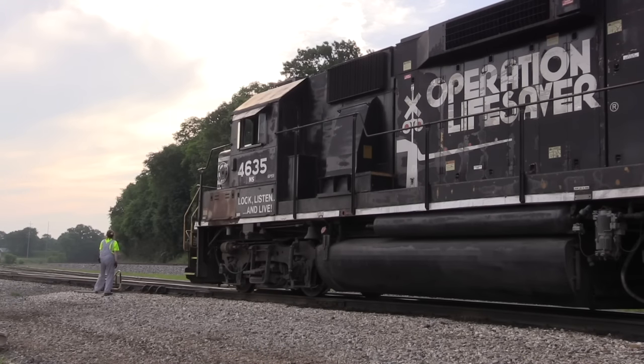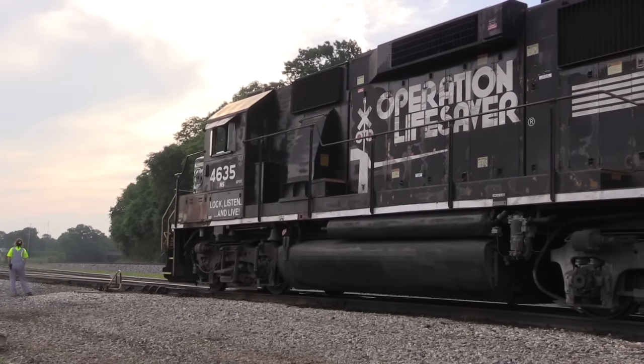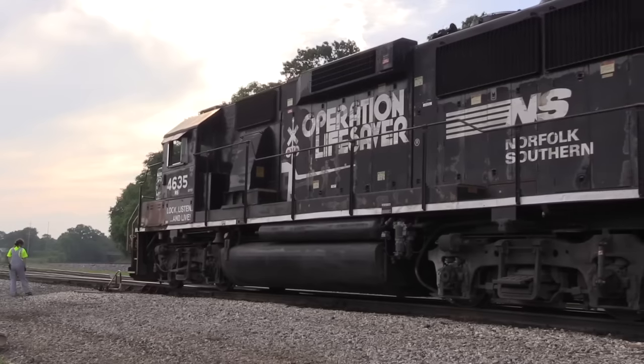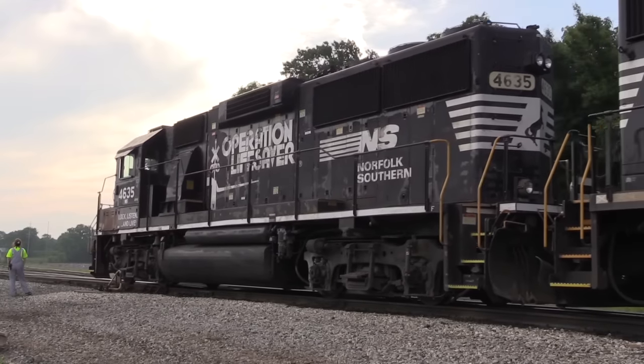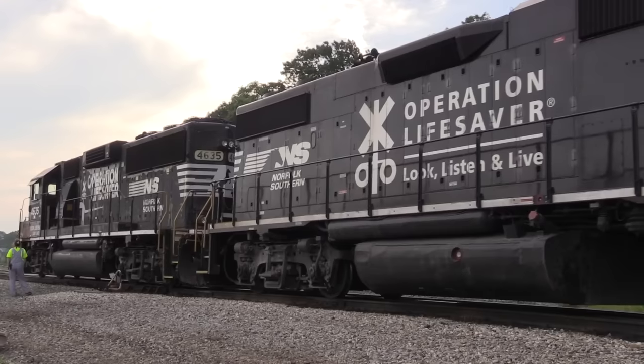The 4635 was built in December of 1989 and was set up for long hood forward operation, a trait of the former Norfolk Southern predecessor, Southern Railway. It was sold to the Pacific Lumber Company in May of 2020, where it now resides in St. Louis, Missouri.